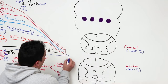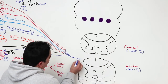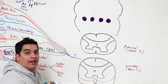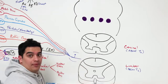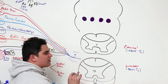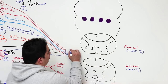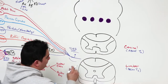So now I'm going to take all these fibers here and bundle them together, and these fibers are going to be coming into this first order neuron. And where is this first order neuron located? Remember, it's located in what's called the dorsal root ganglion, which is in the posterior root of the dorsal root. And what's a ganglion? A ganglion is a group of cell bodies located within the peripheral nervous system. So this is our dorsal root ganglion with our pseudo-unipolar neuron there.